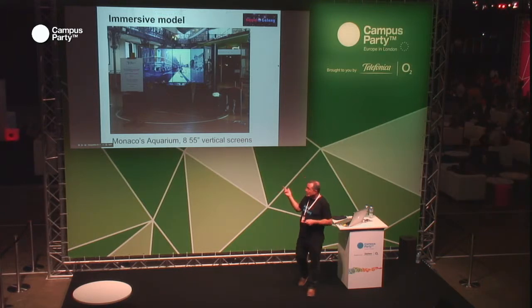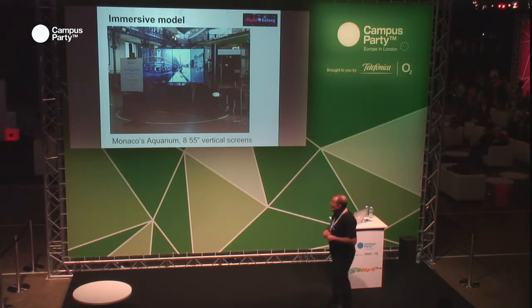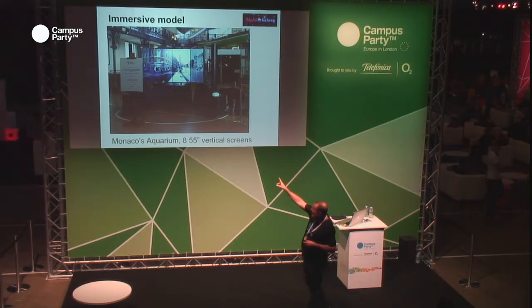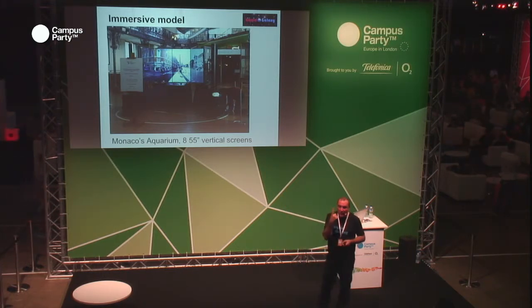For example, this model is at Monaco's aquarium. If you go to Monaco, you can see that. Look at the difference I told you about the screens. In that case, the screens were so expensive that there was almost no bezel, only about half a centimeter. If you count both screens, it was only a 1 centimeter bezel.